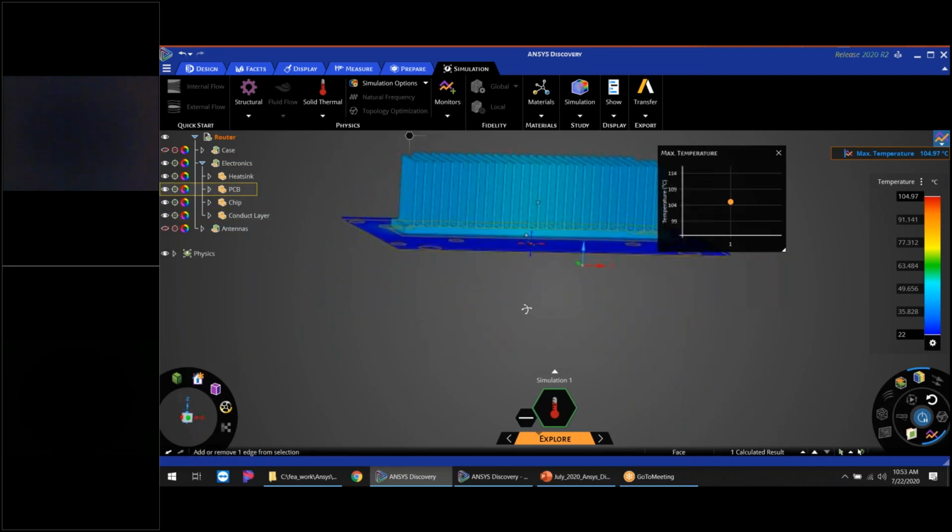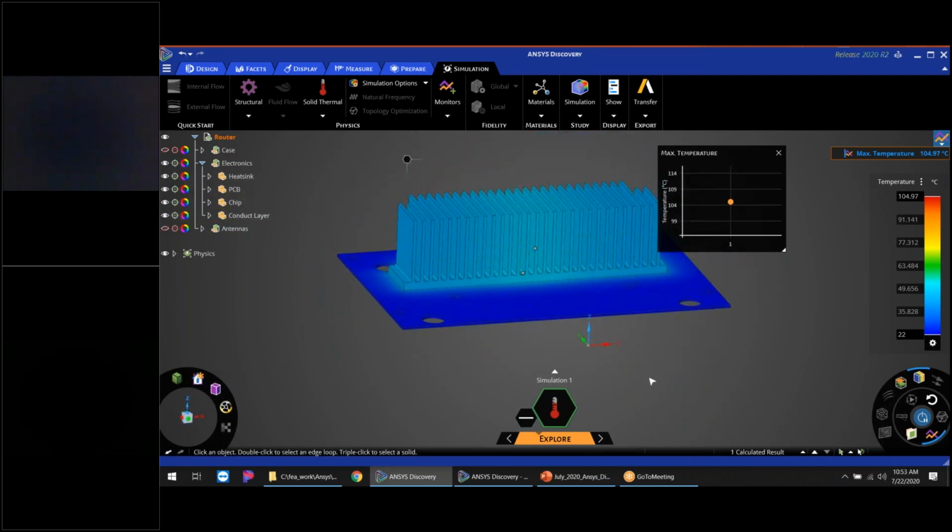So as a designer, I'm always looking for ways to make the design better. So for this case, the first thing I'm going to do is go back into my geometry. So I'm going to pause the analysis here. And that's just to save my GPU from running. I'm not making any major changes right now. I'm just going to pause it. We'll do a live edit in a few seconds.